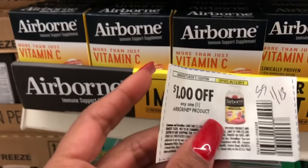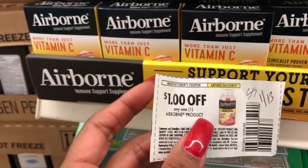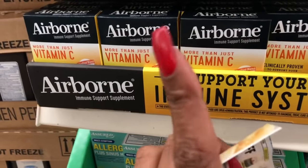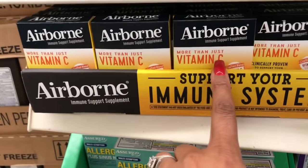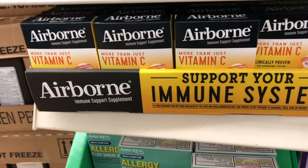Here at the Dollar Tree, we have $1 off one coupons from our SmartSource 1/13. There's also another insert for this coupon. I'll put that in the Google document. So all you do is just pick up one, use this coupon, and it turns out to be completely free.